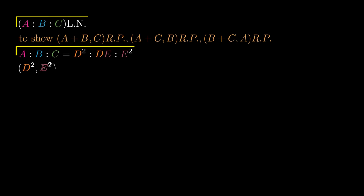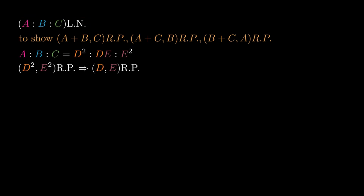Being least numbers, d squared and e squared are relatively prime, so d and e are relatively prime. The sum of two relatively prime numbers is relatively prime to the summands, so d plus e is relatively prime to both d and e.